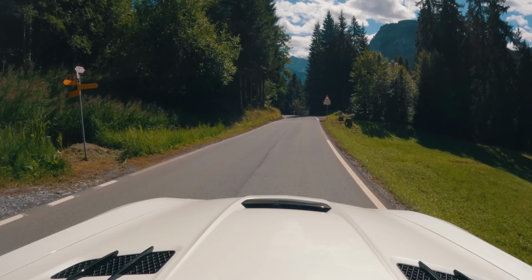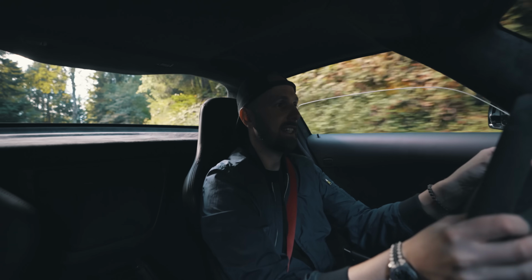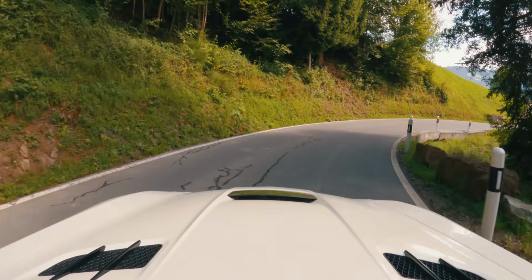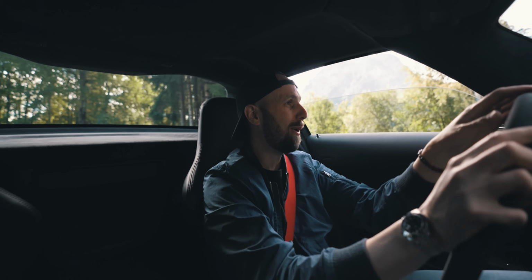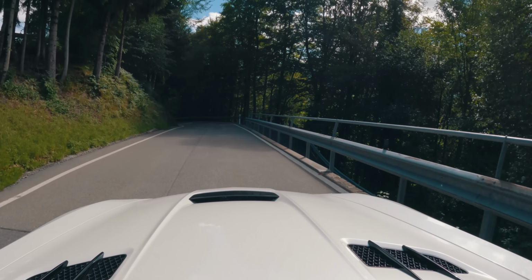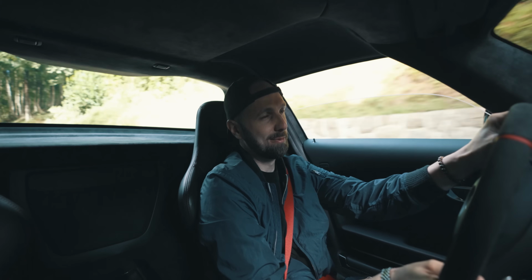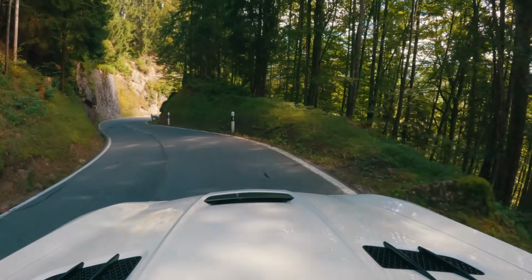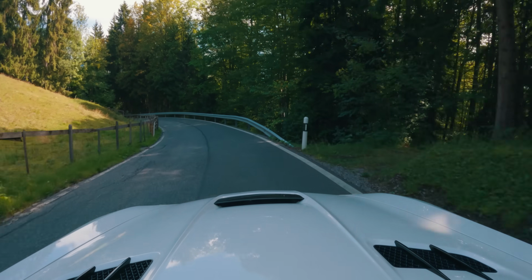I'm so pleasantly surprised. Let's crack this window down a bit. Come on, let's hear this. Let's hear this bad boy. What a sound. It's just so angry. So responsive. I honestly wasn't expecting this. I thought, of course, it would be good, but wow, Mercedes, why are you not making cars like this anymore? I would be down for buying Mercedes, really, if they were like this now.